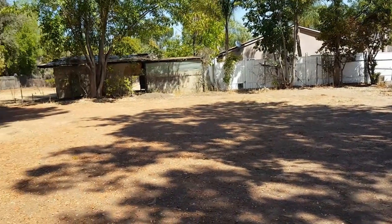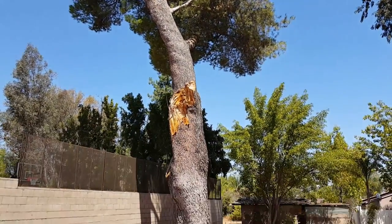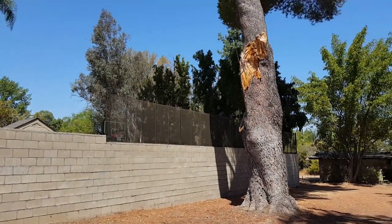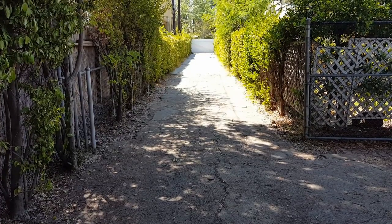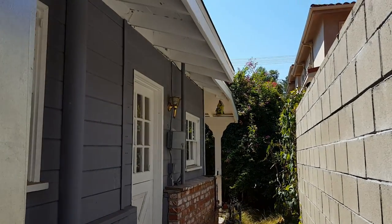Goodbye, big backyard. Goodbye, giant tree with big wall. Great for leaning walls and facades against. Goodbye, garage that I never saw like this the whole time I lived here. Goodbye, super long driveway that was really hard to get the box truck down. Goodbye, outdoor laundry room with no roof.